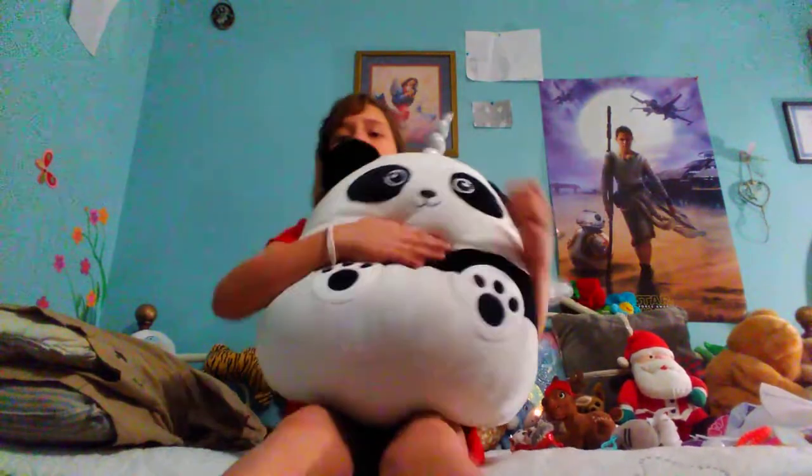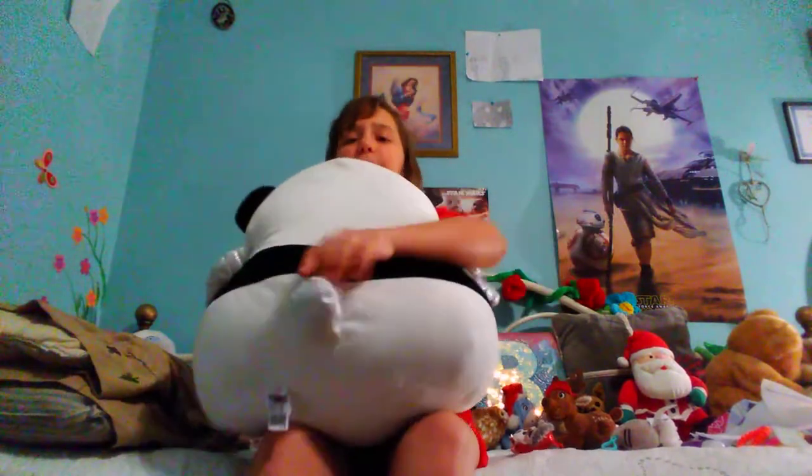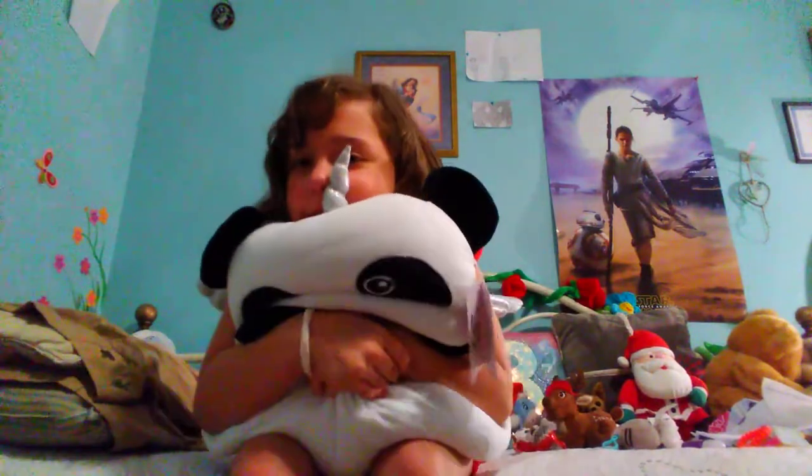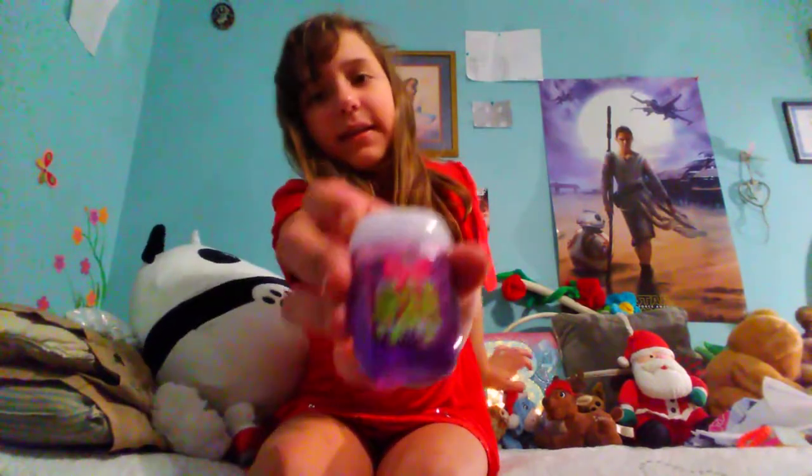Okay. Oh, yes. And it has little wings and the cute little tail. Panda unicorn squishy plush. I'm gonna put this on my bed. Cute little sleeping Pusheen on a cloud. Cute little snowman with a little sparkly cap on and sparkly buttons. This Mary Berry Kiss hand sanitizer.